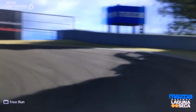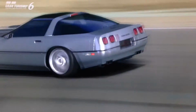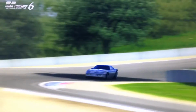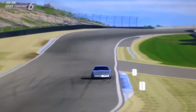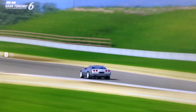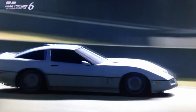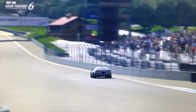Now overall, is it worth buying instead of the newer ZR1 or as well as? Well, I would definitely say it's worth buying at least as well as. For me personally, if I could only keep one of the two, I would definitely keep the C4 ZR1 over the C6, because that's just my personal preference. As far as sheer performance, of course it's not as quick. However, this is a fantastic super sports car.